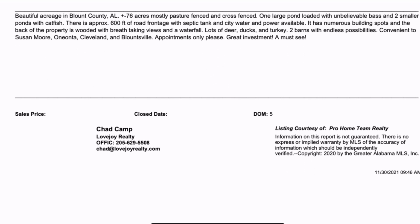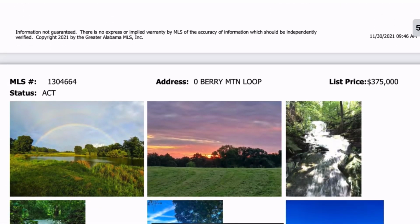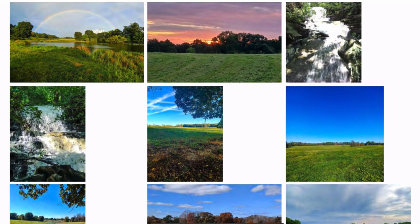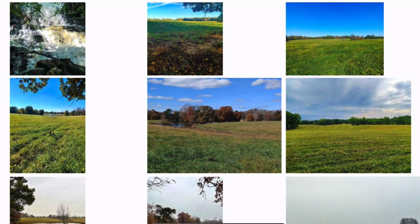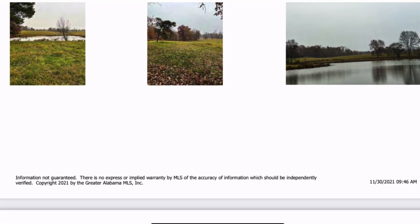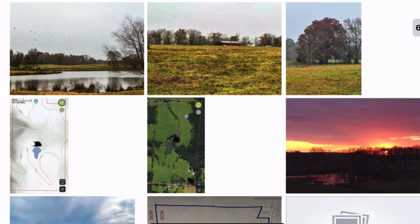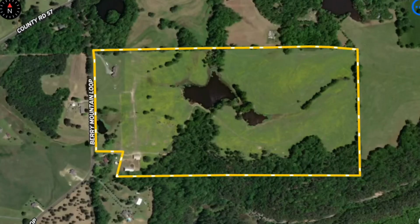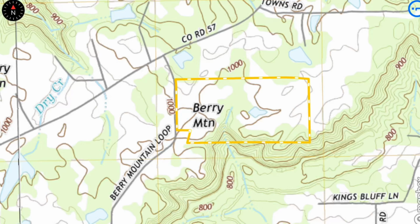Again, this is just a really nice piece of property here. It's a beautiful area. It's very convenient to downtown Oneonta. You can get to Hayden on 160 or go down 170 or go down Highway 79 to Locust Fork and towards Trafford. It's a beautiful area. It's laid out. If you're looking for a pasture property, this would be the property. It would make a wonderful farm for someone.